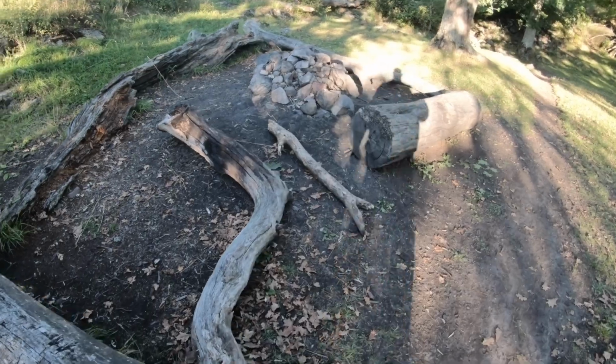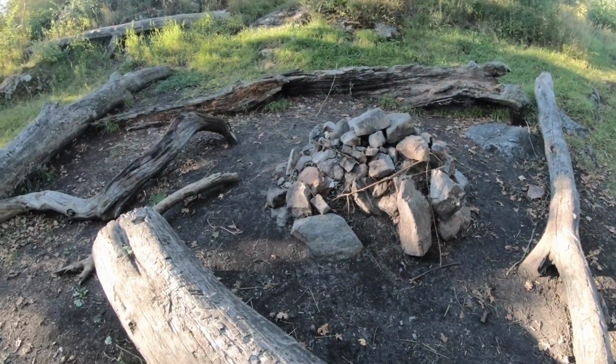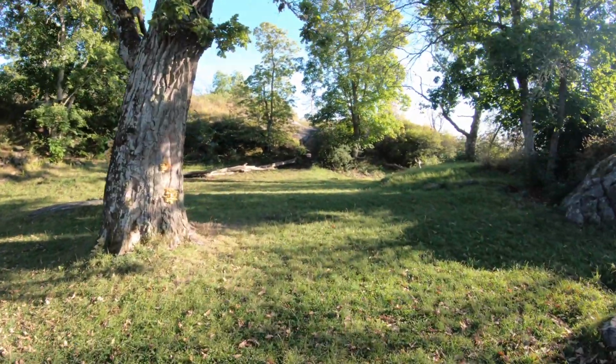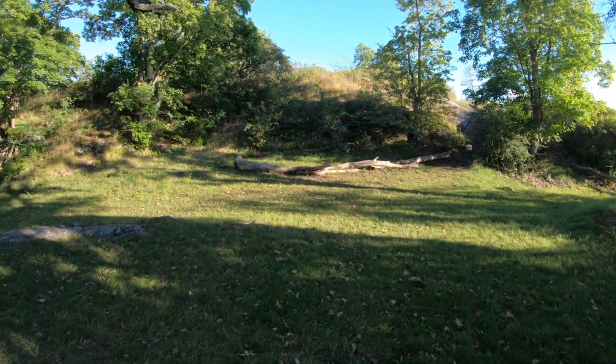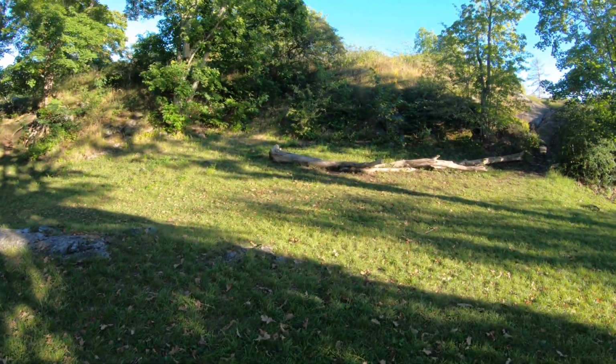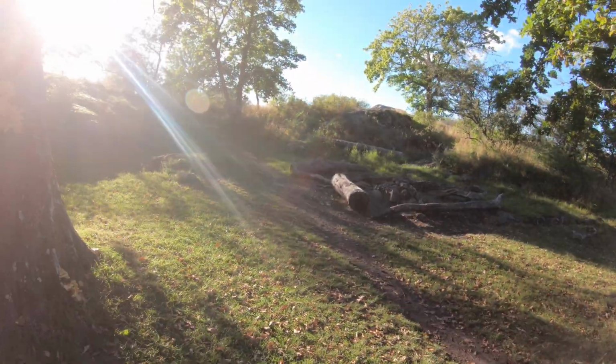There is not much here that reminds of a castle. Still, we have our campfire and a nearby flat ground to raise the tents. This is where we came from.